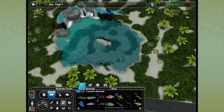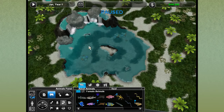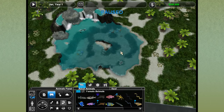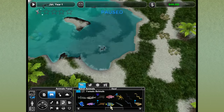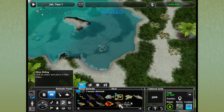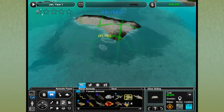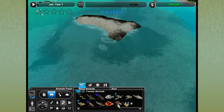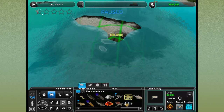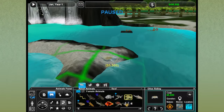So for our coral reef zoo, this is going to be where we're going to have a few fish swimming around, maybe a ray or two, and we'll put in some turtles because those are always very popular. So we'll add in some turtles, potentially. I mean, there's the flatback turtle, there's the olive Ridley turtle, and this is very much a reef area, so I think we're going to go with the olives because I know that they are actually a pretty endangered species. Oh, and look at them. Oh, it's so cute. So cute.